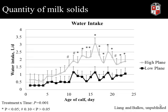So remember the Cornell study where they showed improved hydration? They didn't measure water intake in that study. I'm curious to see if calves fed higher planes of nutrition consistently just consume more water, and that could be explaining the large difference in hydration they saw in their calves in that study. So water intake is important, I think, in future studies looking at plane of nutrition to quantify.